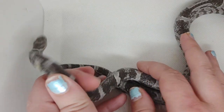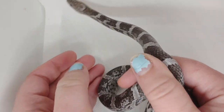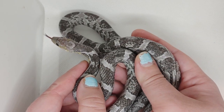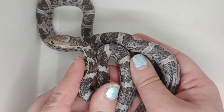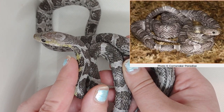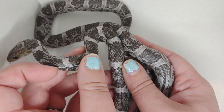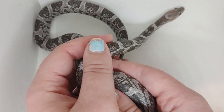It's hard for me to tell if she also has anery or not, which would make her a carbon sun-kissed if that was the case. The reason that I wonder if she also has anery is a possibility, but has such high contrast compared to some of the other charcoal sun-kissed I've seen, and so much more yellow going down her neck. I don't know if you noticed that, but yeah, she's a beautiful snake, and I absolutely adore her.